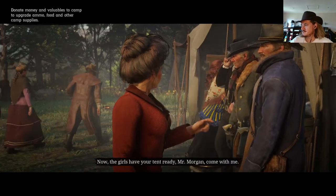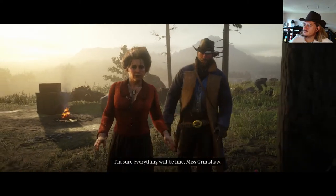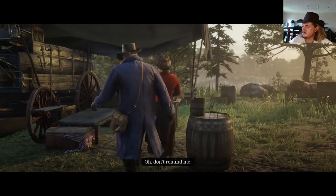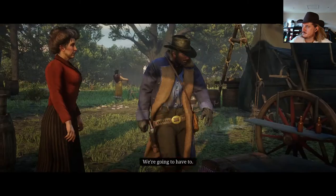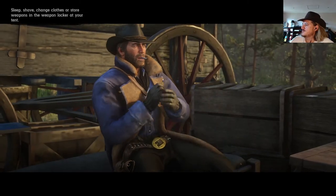Now the girls have your tent ready, Mr. Morgan. Come with me. You two will be ready shortly. We put you over here. I'm sure everything will be fine, Miss Grimshaw. It should be. Most of your stuff from Blackwater got saved. Everything apart from my money. Oh, don't remind me. Well, we can always make more money. We're gonna have to. Miss Jackson! Keep shave, change clothes, or store weapons in the weapons locker at your tent.